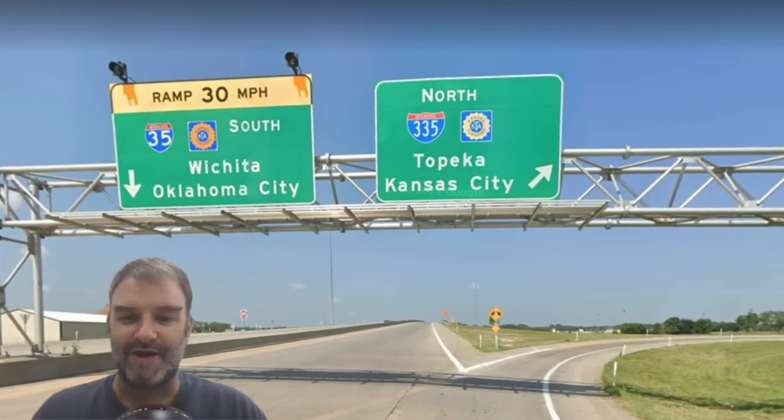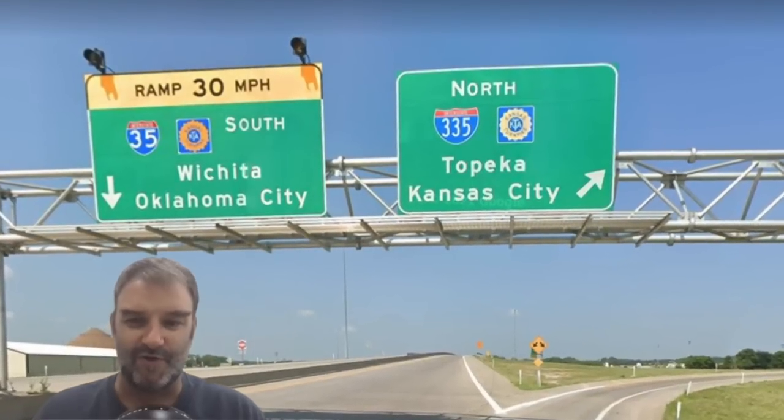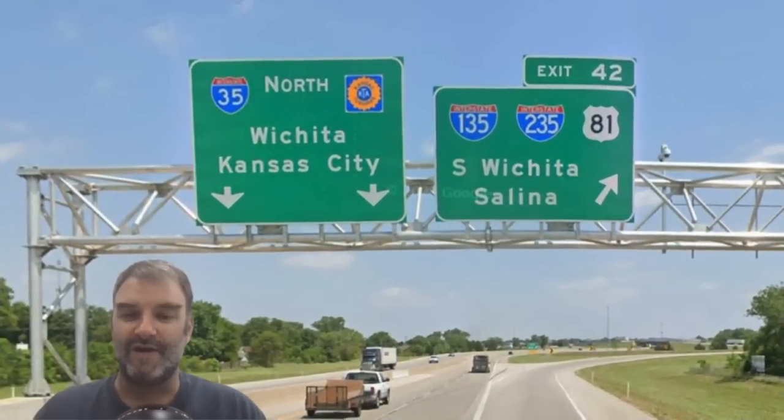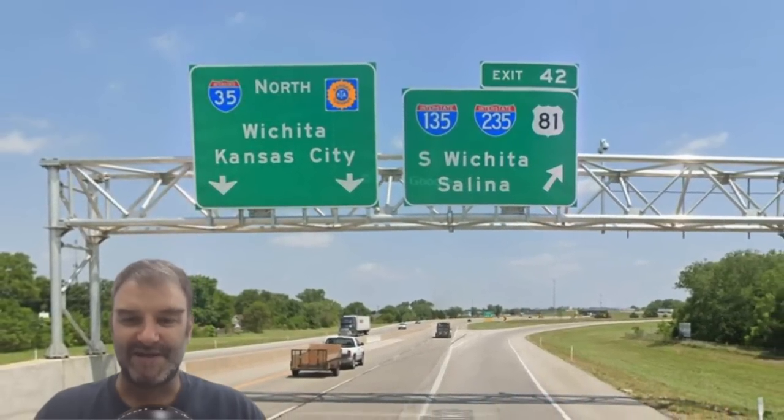I like that on the Turnpike, you generally always get two control cities, and they generally make sense. So we get Wichita, Oklahoma City for south, Topeka, Kansas City for north, good on both. This one's a little weird. I feel like it should say Wichita, follow 135, 235, not South Wichita.